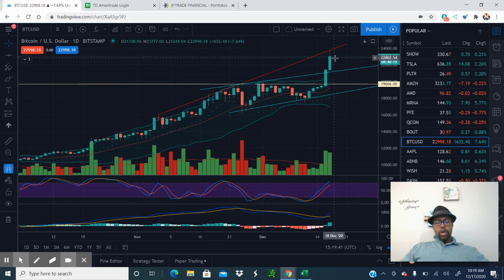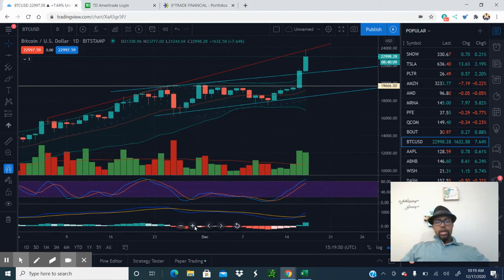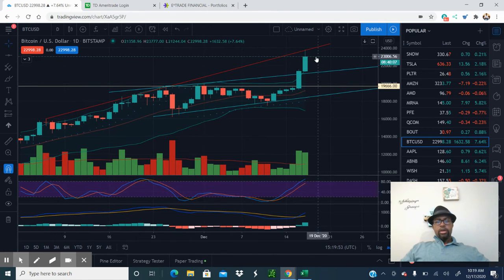And so now we're well extended above the top of the moving average of the Bollinger Band. And tomorrow we're looking at a high for Bitcoin of 23.7. And eventually we're going to hit the 24. So I'm thinking by Monday we should break through and touch the 24,000 mark. And at 24,000, I am predicting a pullback.